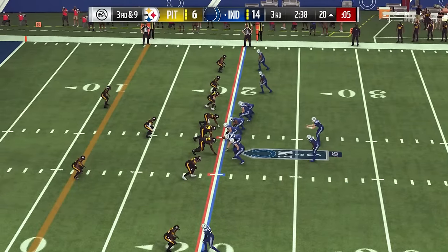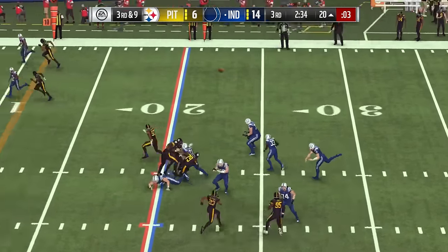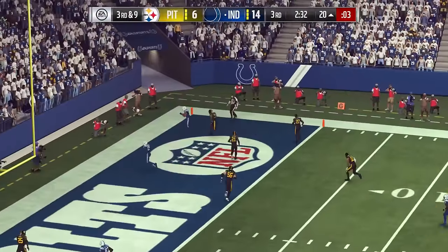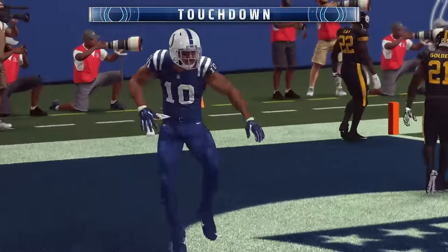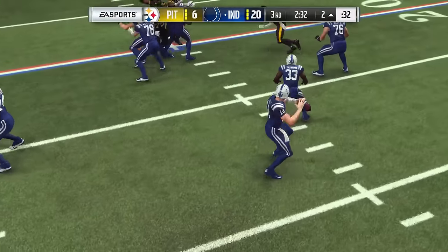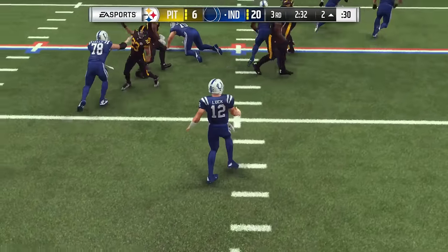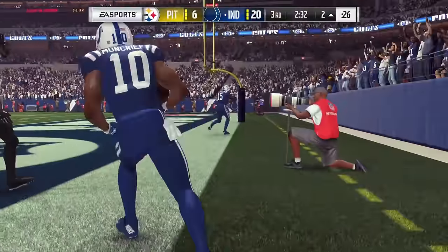The Steelers insert their nickel defense on third down. Yeah, they add a DB. Here's Locke. And that is caught. Touchdown, Indianapolis. Dante Moncrief, a 20-yard touchdown. And the Colts are able to grow their lead. And they use that height on the outside to get the score.